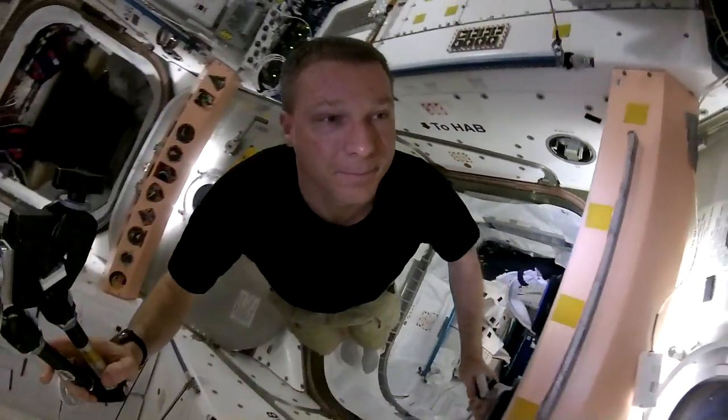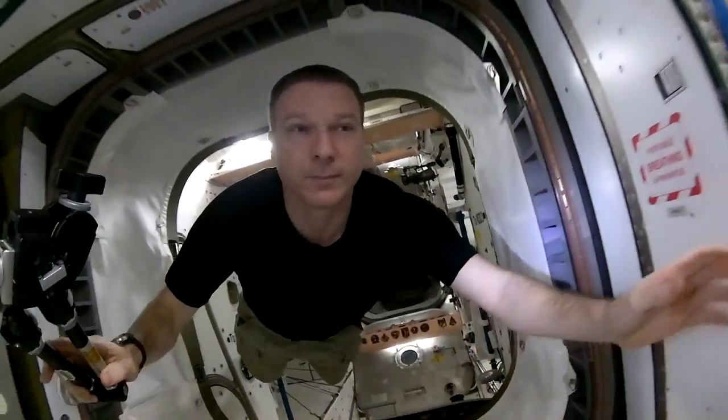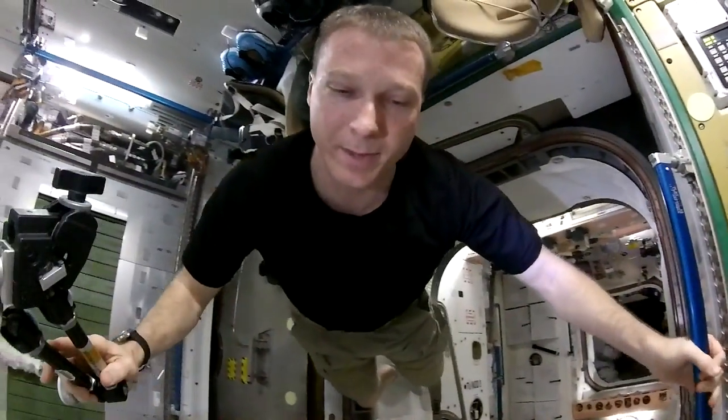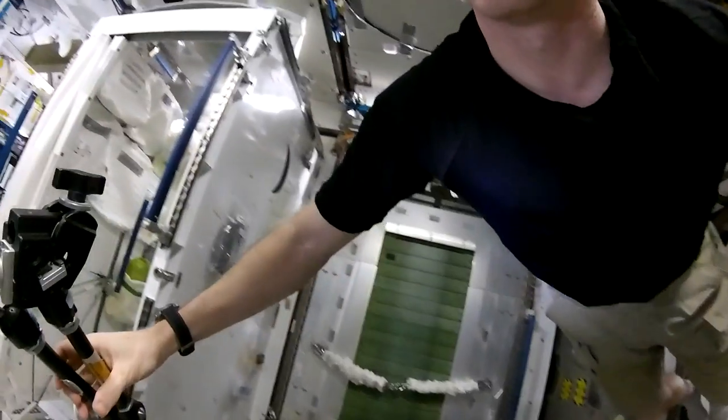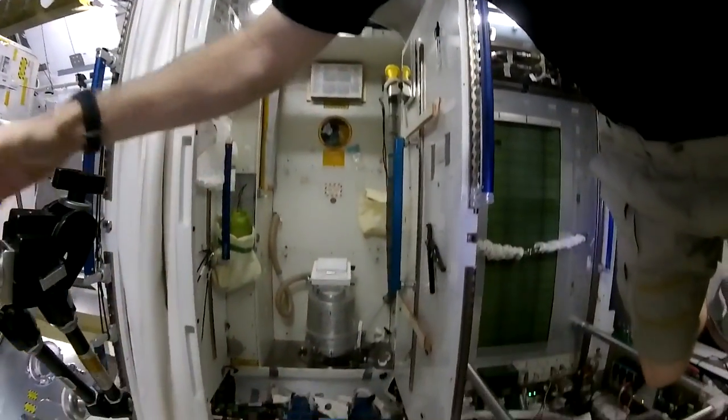Speaking of node 3, let's go in there. Here's our treadmill and our bathroom right over there.